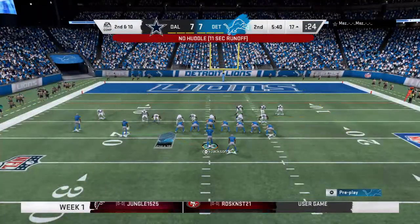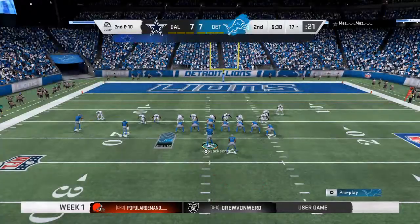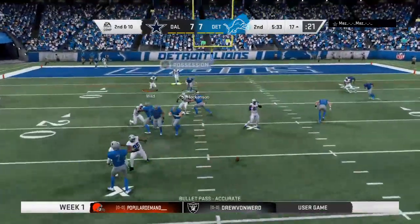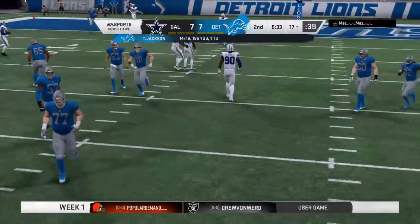No gain there on the completion. 2nd and 10. To throw again on 2nd down, Jackson. And that one got tipped. Kind of threw everything off.